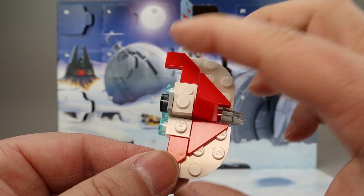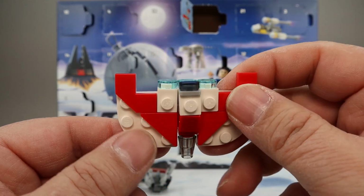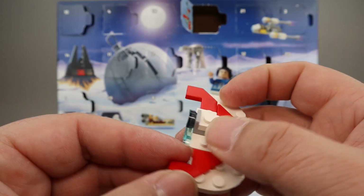Of course, the big wings on the outside rotate around the middle, so hard to do at this scale, but I like how the engines all kind of lined up in the back there and turned out quite nicely.